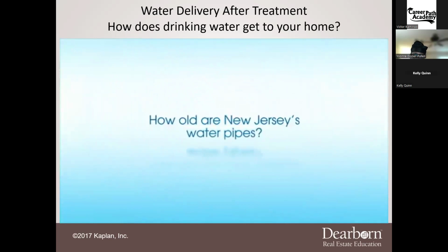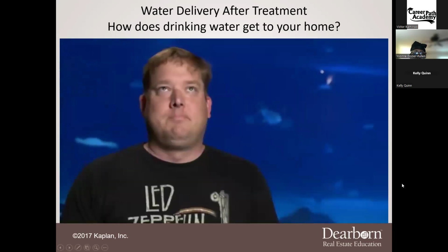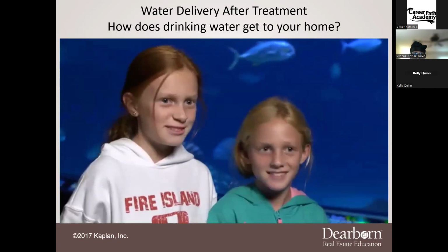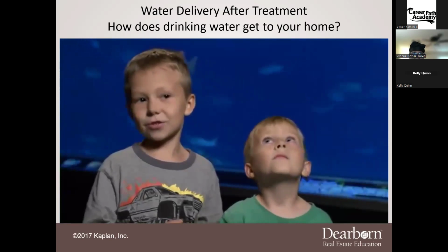How old are New Jersey's water pipes? Probably old. Hundreds of years old. 300 years. 600-700 years old. I have no idea. 20 years old? A lot older than me. Hopefully they're not that old. They're not as old as George Washington.